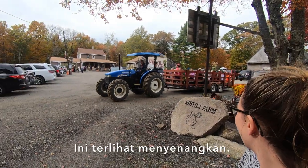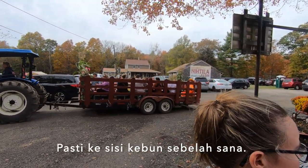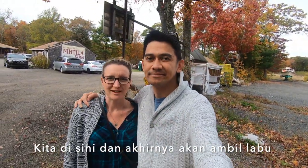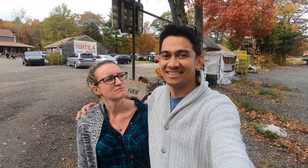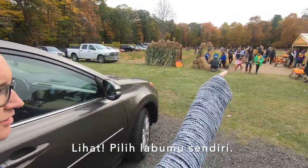This is the fun. I wonder where they go out there. We're here and we're finally gonna pick out our pumpkins. Yep. And I'm hoping to find one that is perfectly round, a little short, and has a nice carving surface. Alright, so whoa, let's see. Pick your own pumpkin.